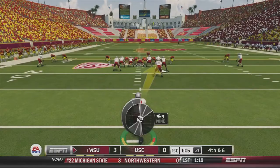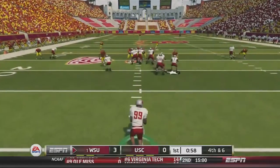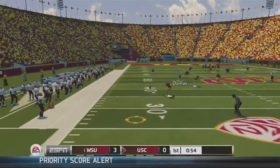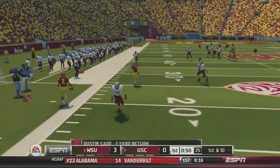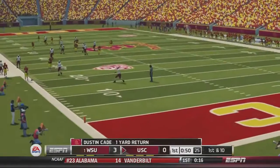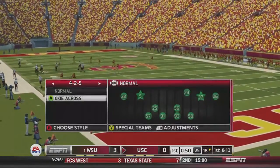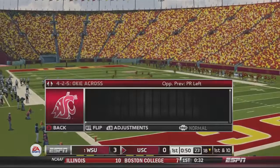Will be the return man. He hits a low one there. He steps out. An excellent punt from Washington State there. Washington State doesn't punt often. The fact that USC got them 2 punts, they should be very glad about.